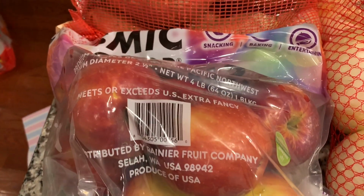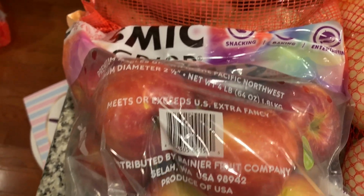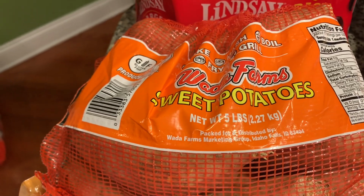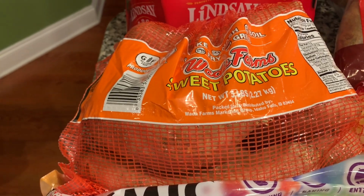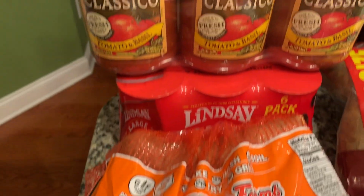We also got one package of the Cosmic Crisp apples. Those are so sweet and delicious. And then one package of sweet potatoes. We like to bake those in the oven. Super easy and simple. Not a lot of fuss. We don't really add anything to them. We just enjoy them baked plain. Maybe a little bit of butter.